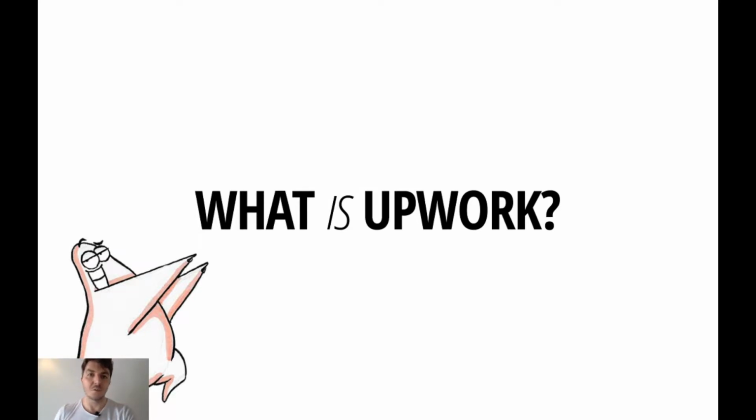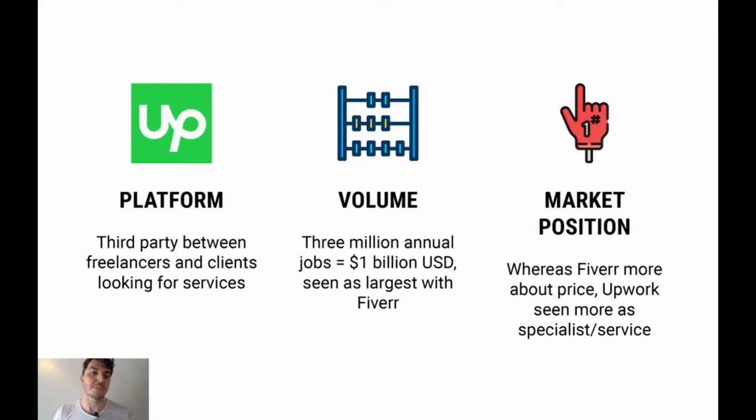So let's start with the basics then. What exactly is Upwork for those of you who don't know? Well, Upwork is a freelancing platform. They are a third party between freelancers and clients who are looking for mainly digital services, and they offer a variety of different things you can do.